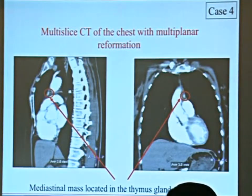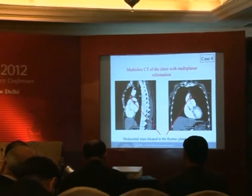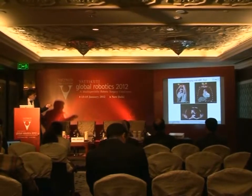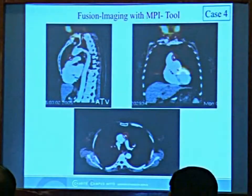And the strongest recommendation of this paper, I think it was published in the Annals even, was to have a complete workup. And, well, let's say, all the efforts you take before you enter the mediastinum should be worthwhile in all the cases. And now we try to automatically have a fusion imaging, just like PET CT scan with that MPI tool.